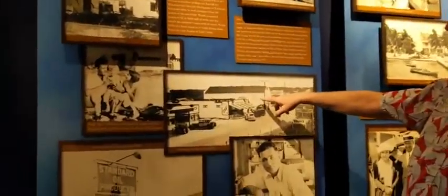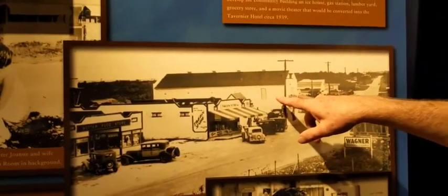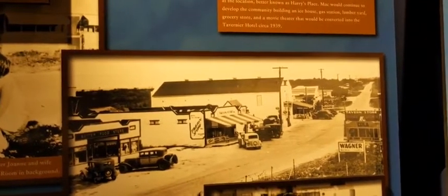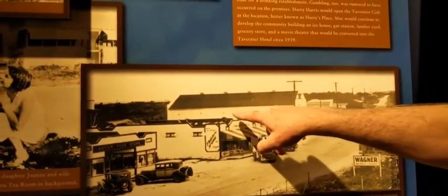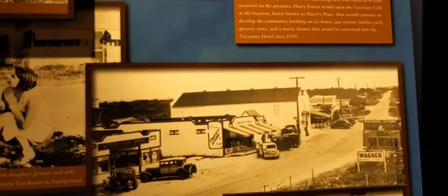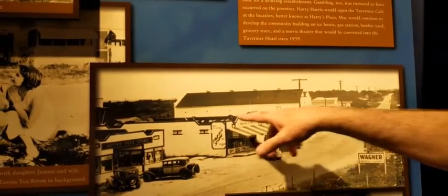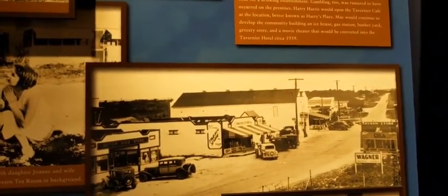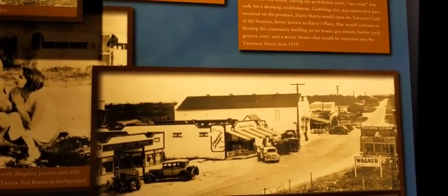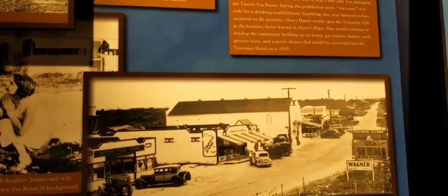You'll see this is what would become the Tavernier Hotel. In 1938, when this picture was taken, that was actually a movie theater. You see, there's no windows on the top. The following year, about 1939, the theater wasn't being successful, so they redesigned it, put windows on the top, and it became the Tavernier Hotel. And that building still stands today. I believe it's currently empty and is being renovated. From what I understand, perhaps some stores downstairs and apartments upstairs.